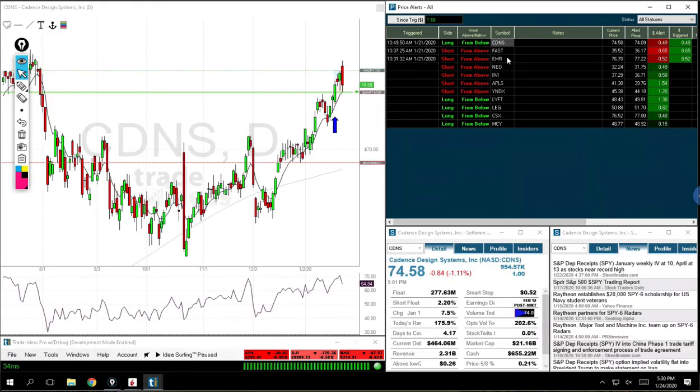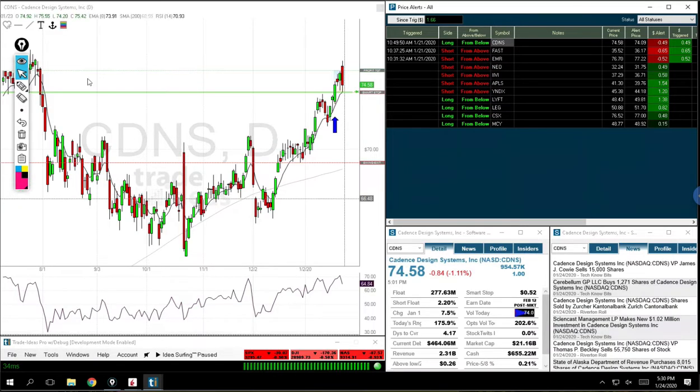So we had one long and two shorts triggered this week. We had CDNS that actually broke out, did pretty well, and then on the engulfing candle today pulled back, closed plus 50 cents, so just a little tiny winner on that one.